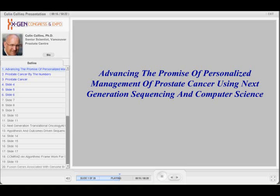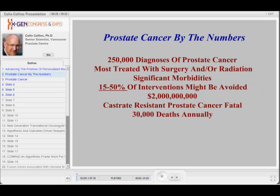So what I'm going to talk about today is using sequencing to understand prostate cancer and to really move it into molecular diagnostics. And to start, I'm going to tell you a little bit about prostate cancer, and then tell you a little bit about array CGH studies that we've done, to just give insight into why we want to move towards sequencing. So prostate cancer, by the numbers.